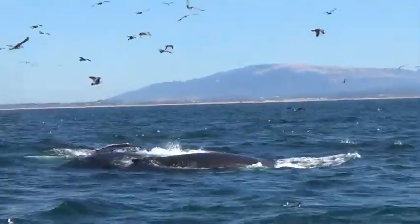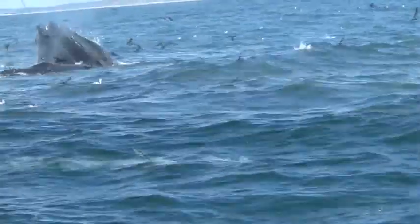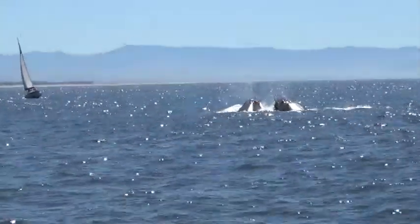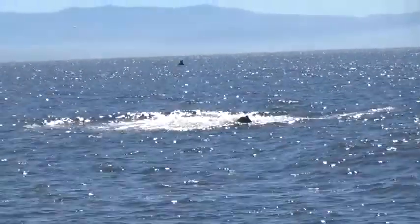These sardines and anchovies are fleeing for their lives, but you've got all these shorebirds getting the free meal, and like a choreographed event, you've got humpbacks, 3, 4, 5 humpbacks coming up all at once. Wham! Just scooping up all the bait. It's quite a spectacle to see being out on the ocean.